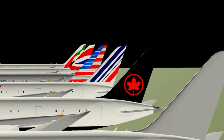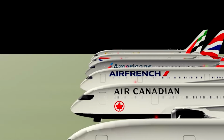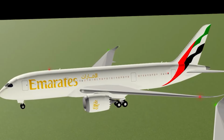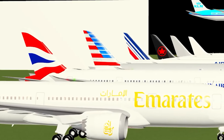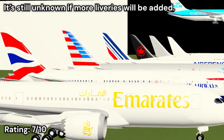As of the 31st of October 2024, there are 6 liveries modeled for the new 787. They are all already existing liveries except for one, which is Emirates. It's interesting to note, as Emirates hasn't even taken delivery of the type yet.